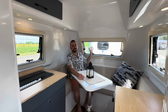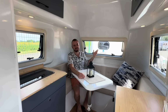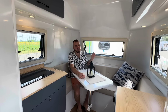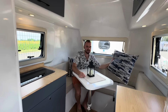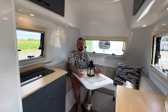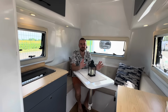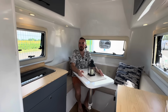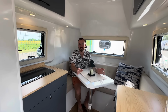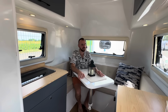We don't have curtains at the front, which I know will please some people and upset others. If you really want curtains, we can find you some. But they've got these really nice coordinated scatter cushions, which we added in the UK. But apart from that, the kitchen, the washroom, everything else is exactly the same. But I'm sure you'll agree that the colour change really does make a difference to the interior.